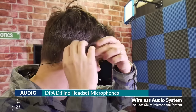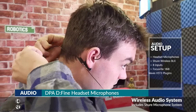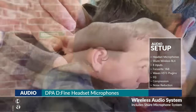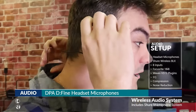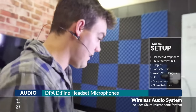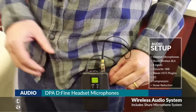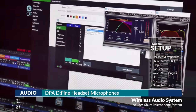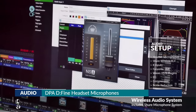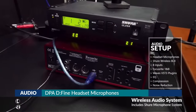We're using the DPA Define microphone headsets with wireless Shure lapel, or wireless Shure BLX system and a ULX system. And it's nice to be completely wireless. We used to go hardwired, but now we're totally wireless. That was a big, big upgrade. We're also using the Waves VST3 plugins, which if you haven't looked into those, vMix now supports this. They really changed the game when it comes to audio quality.